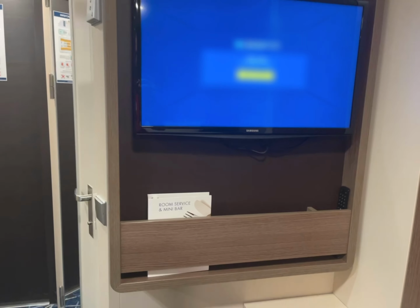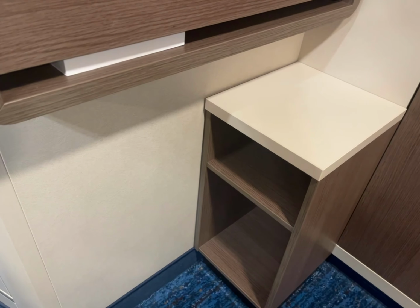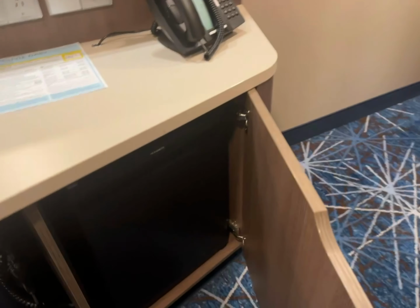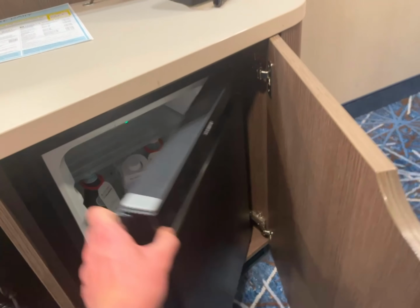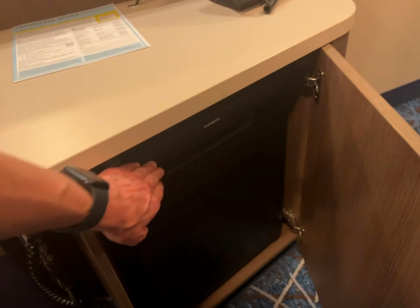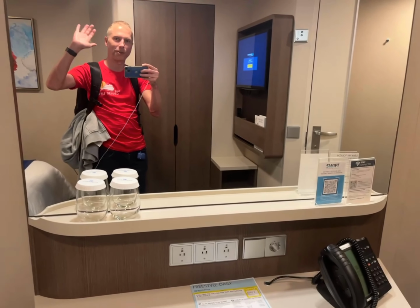I do love this little space where you can store some stuff. You've got a little storage cubby here. And then of course, you've got your mini fridge. Oh, look at that. It's stocked with some waters already. A little desk. Hello, YouTube. Good to see you again.